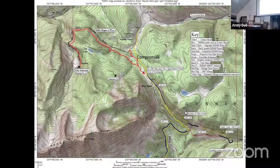Between milepost 227, as it's drawn on this map, and milepost 228 is where Road 730 takes off from the original railroad grade, makes a steep climb up the wall there, and the railroad grade continues on. I'm not sure if Google Earth will show you that because of the aspen trees. That's one of the problems with Google Earth in this area, is that a lot of the growth hides the roads in the right of way.